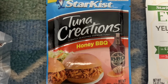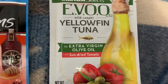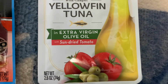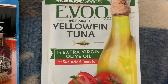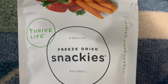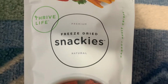So I might just take one of these tuna creations, this honey barbecue, and just eat it cold on the trail. Or I might take one of these yellowfin tuna with extra virgin olive oil, because out there you really need the oils. These are alternatives that I might add to my pack. Another alternative that I might slip into my pack for a particular day are these snackies. These are freeze-dried. Freeze-dried quality is usually pretty good when you're trying to get fruits and veggies. So I might include that in my pack.